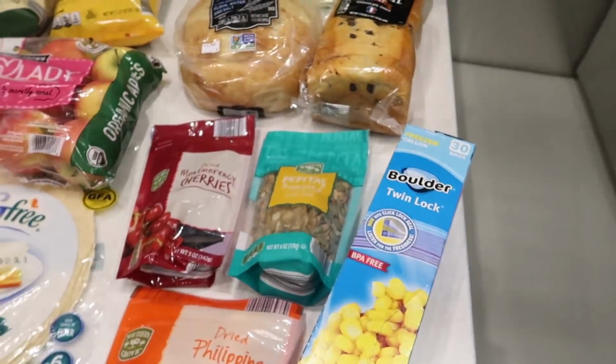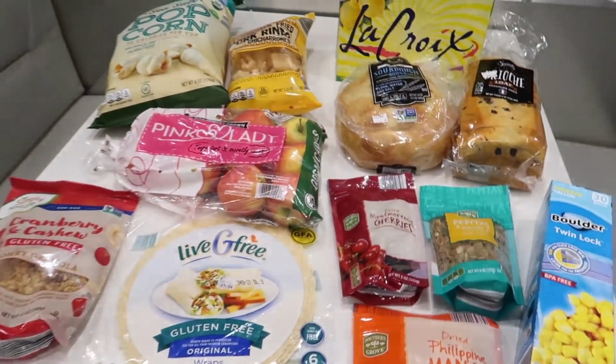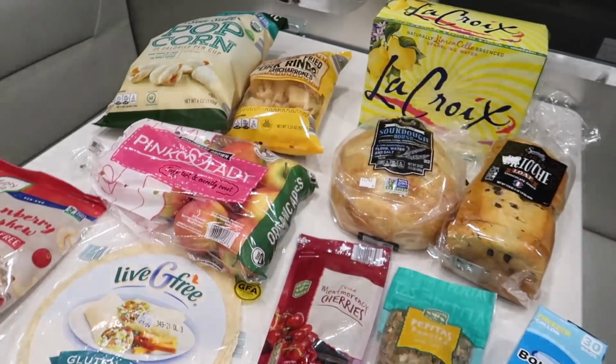And so I think you guys are right. The jury's out on trying some of these things that we've never tried. But as far as the prices go, I was really pleased. And I have to say the selection's not bad either.